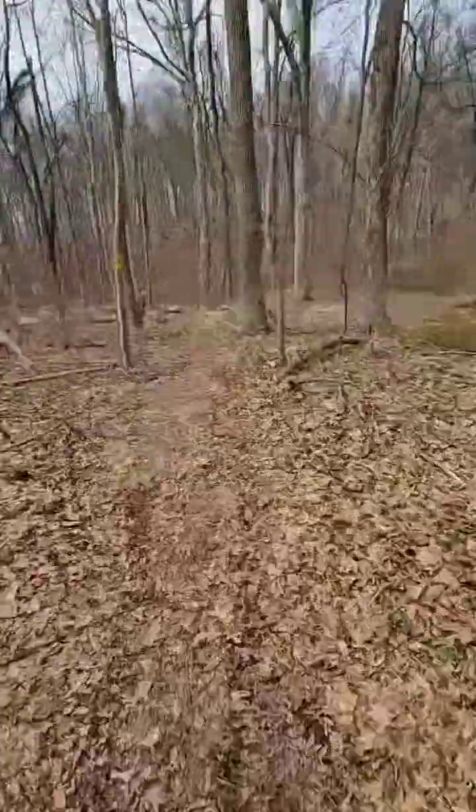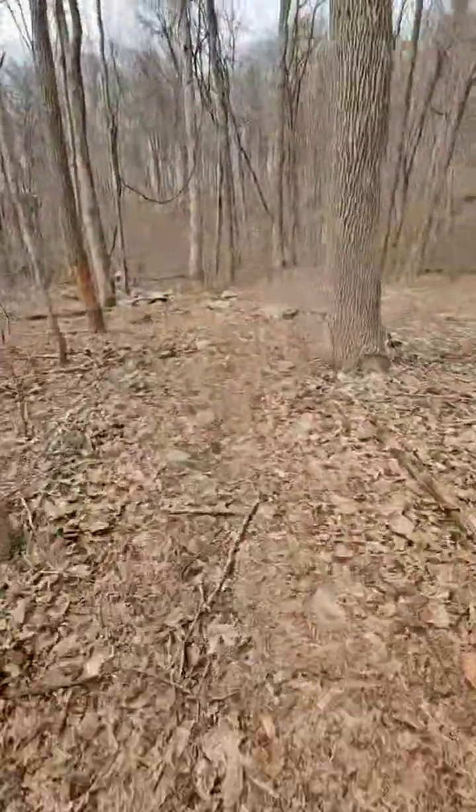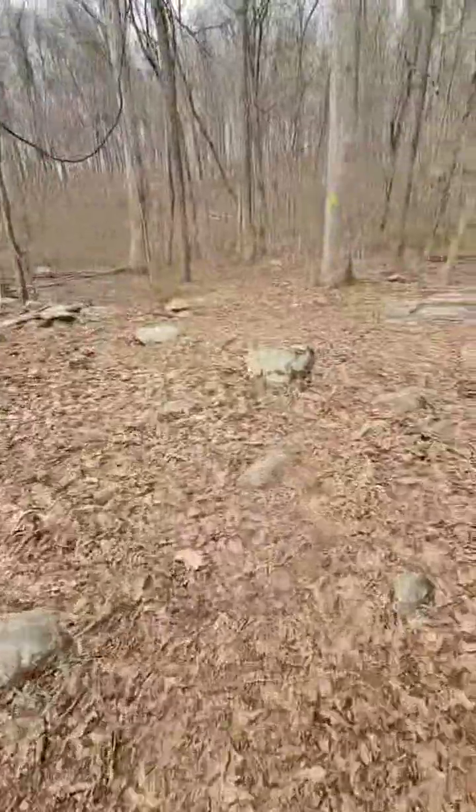Rock faces up here. There's something funky up here at the base. I see all kinds of workings.